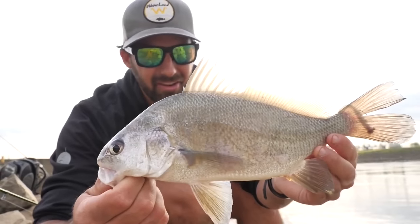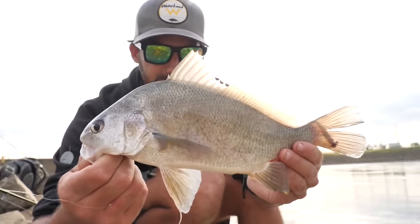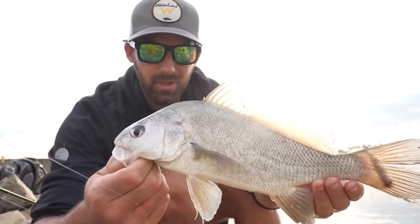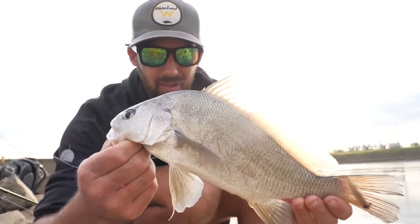We got ourselves another little drum. We usually catch some a lot bigger than this out here, like some 5 and 6 pounders, but the only thing we've caught so far today is these little guys, this little 1.5, almost 2 pound fish. Look at these guys. Really cool. Most of the time regarded as a trash fish, but I enjoy catching them either way.